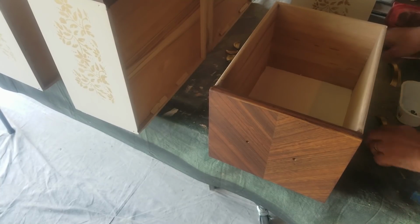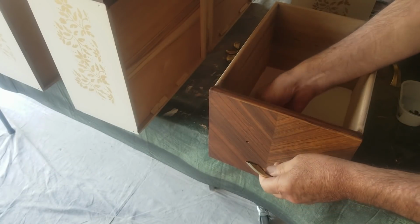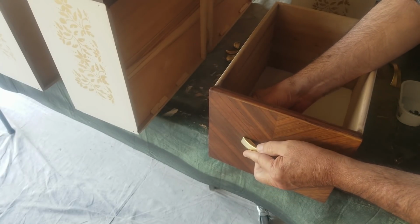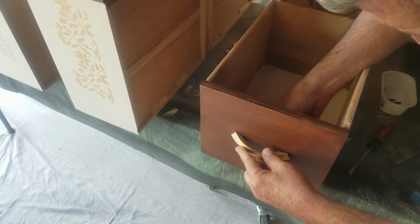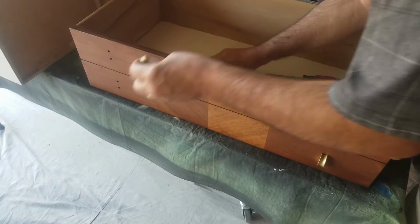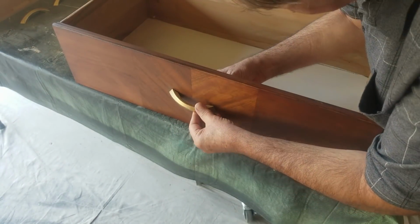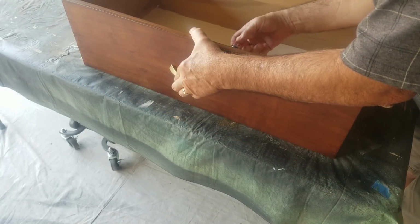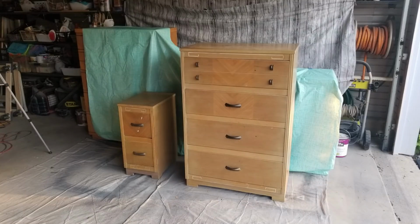And we're almost there. Just time to get some hardware on, and then we can get this all put back together. And show you what we've got. Okay, so we're just about there. So while I'm getting this last piece of hardware on, why don't we take a quick look at what we started with, and then we'll show you how we're looking now that we've done our makeover.